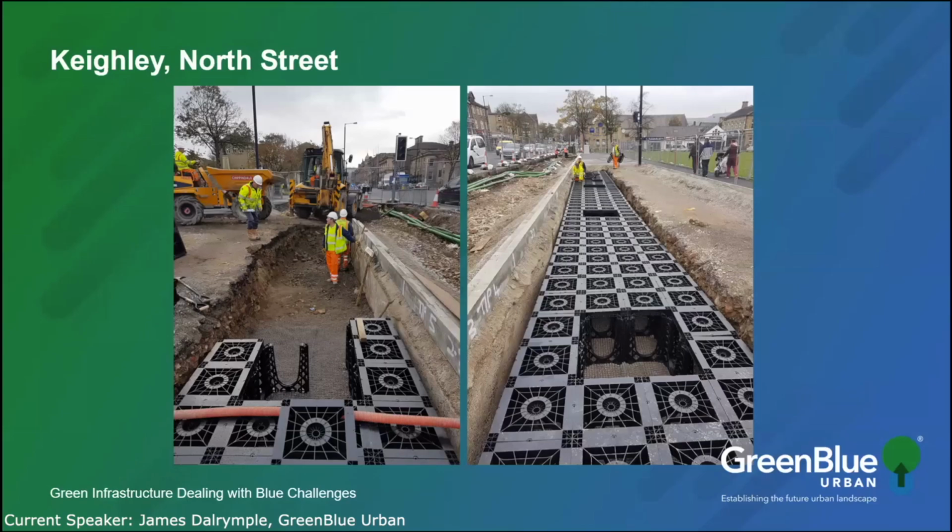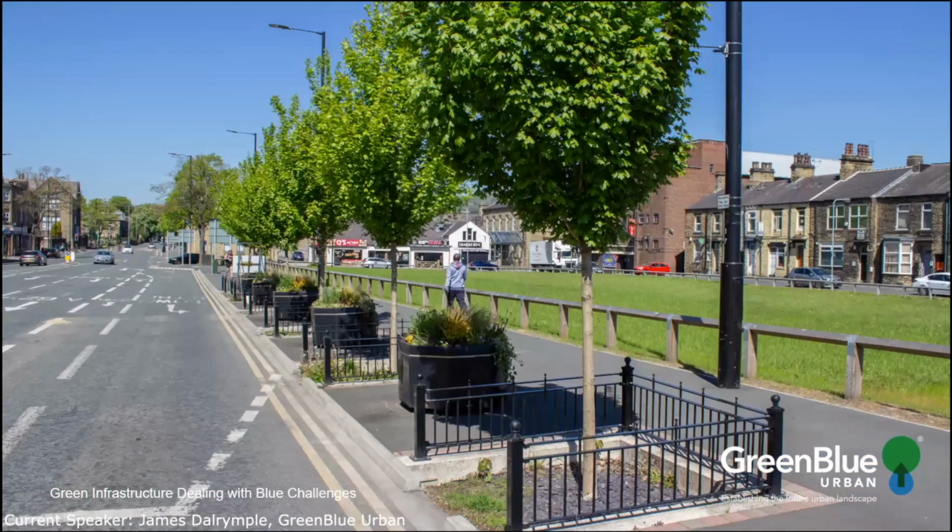If we move on to the next one. There we go. Now, I had reason to be up in Keighley a couple of weeks ago, and I took this shot. As you can see, the trees are looking extremely healthy. You can see from this angle that there's quite a significant catchment area in terms of impermeable highway on the left-hand side, and you can see the gaps in the curbs. Now these gaps are quite wide, so they're not going to get blocked by crisp packets or Coke cans.